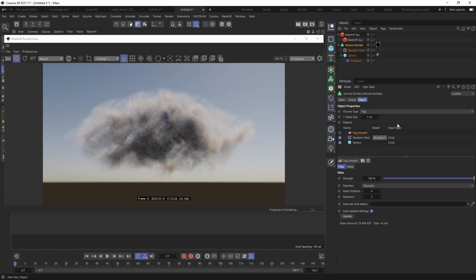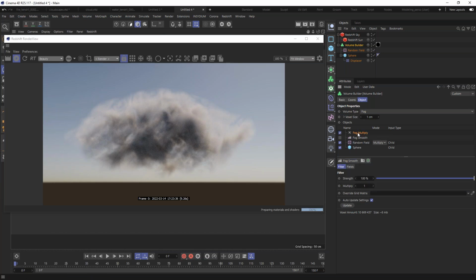I'm going to disable it. Another one which is very nice to use is the fog multiply and the fog add. I'm going to use the multiply. So multiply is going to multiply everything by 1, meaning that nothing happened. But if I multiply with another value, let's say 0.5, I'm actually going to decrease the overall density of everything. And we get this nice result, as you can see.